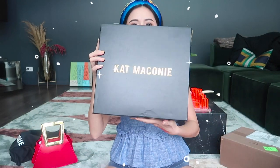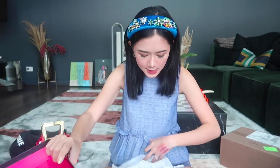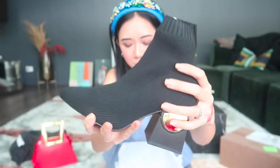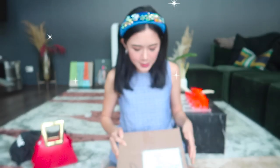And next up is this one, again from Kat Maconie. So this is probably the pair of shoesies. So cute, sock boots. I got it in this black color, so you can see the texture. Perfect for our Christmas in Europe. And then next, okay, we're down to our last box. Yay! Okay, so this one is from Revolve.